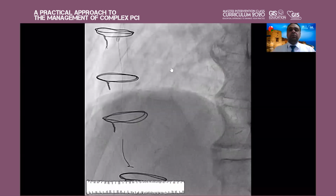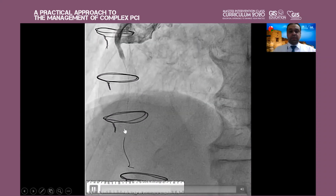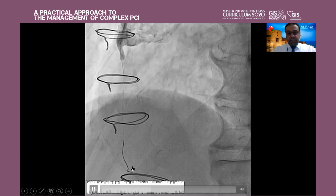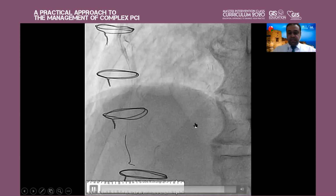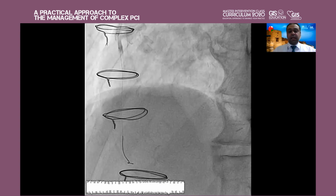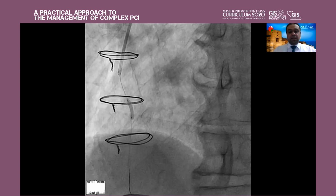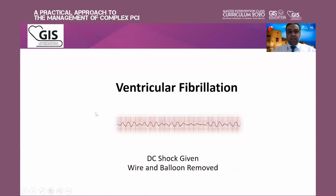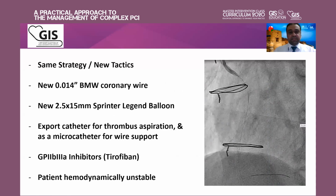Now, the first trial with the BMW wire didn't pass the anastomosis area easily, in spite of recurrent ballooning at different levels trying to support the wire, but it couldn't pass. And again, the patient developed another attack of ventricular fibrillation, which made us remove the wire and the balloon at this stage.